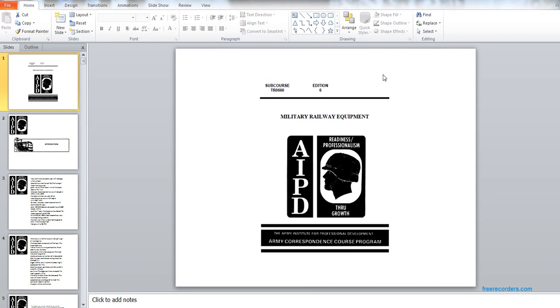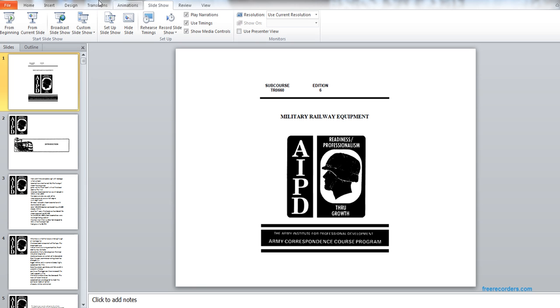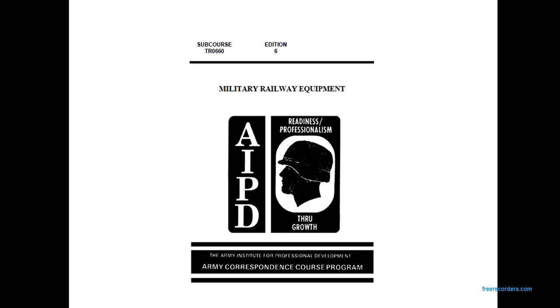Alright, hi. We've got an AIPD subcourse, TR0660, edition 6, Military Railway Equipment. We're going to go through the slideshow. It seems to be about 111 slides long. Okay, from the top: subcourse TR0660, edition 6, Military Railway Equipment.